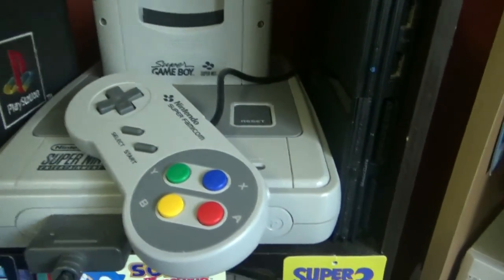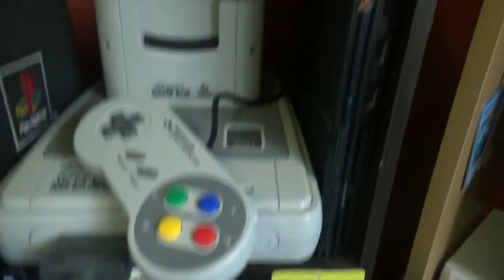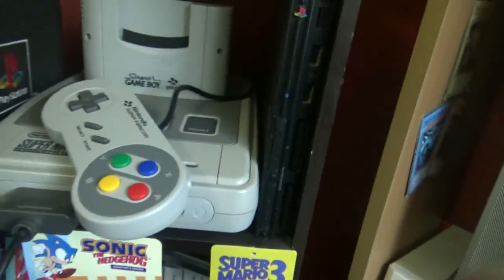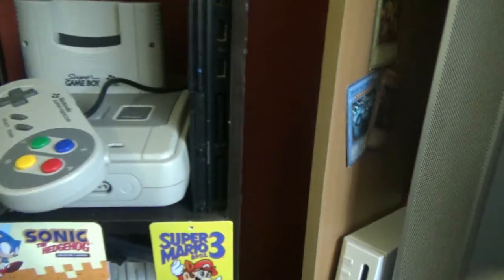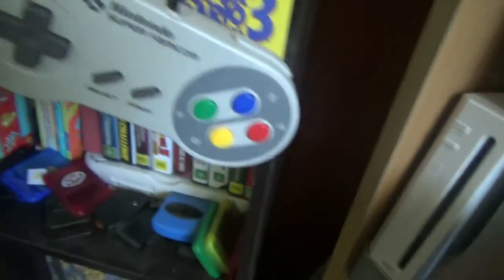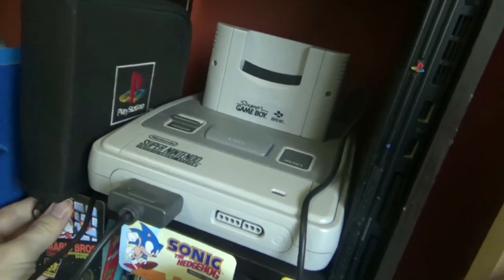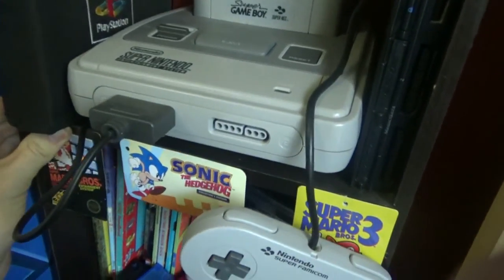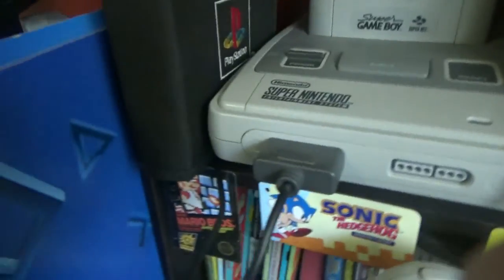My SNES, which is just, you know, the only game I have for it is the Super Game Boy, so yeah, I used it to cap the Yu-Gi-Oh! stuff, and I haven't really done that much else with it, if I'm honest. A PS1 game wallet, which has a bunch of my loose PS1 games, including Ridge Racer, Abe's Exodus, Driver 2. There's not much else that's too interesting in there. There's some good stuff, but yeah.